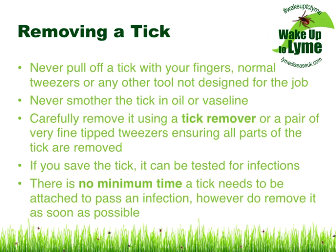If you do find a tick, the first thing to do is not to panic. As we've already talked about, not all ticks are infected. If you are bitten by a tick, it doesn't mean that you've definitely contracted Lyme disease. Never pull off a tick with your fingers, normal tweezers, or any tool not specifically designed for tick removal. Never smother the tick in oil or Vaseline.